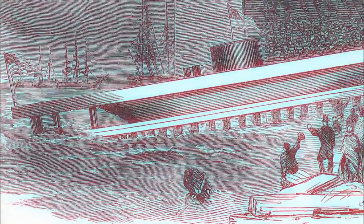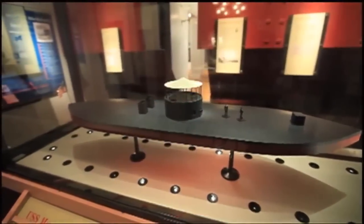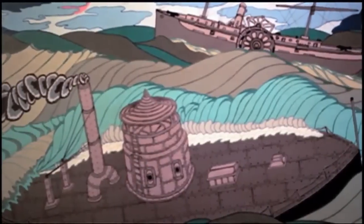And the Monitor was the first of those to be completed, and it was of a radical new design. Very flat-bottomed hull, very low freeboard, with a rotating turret with the guns. Initially, the Monitor was kind of this cockamamie, crazy concept of a vessel that most people thought wouldn't even float.